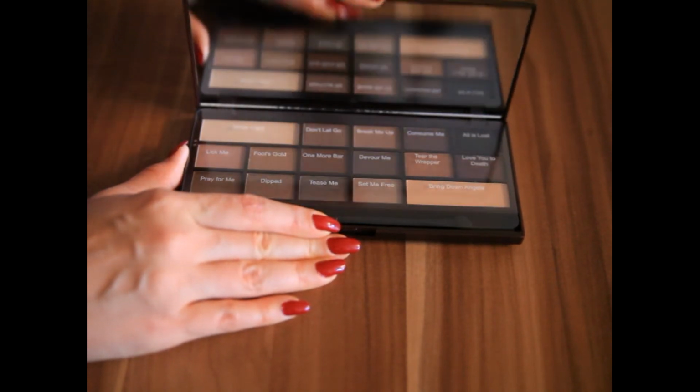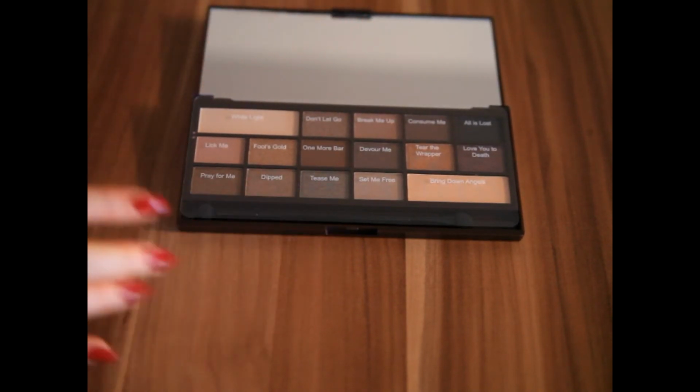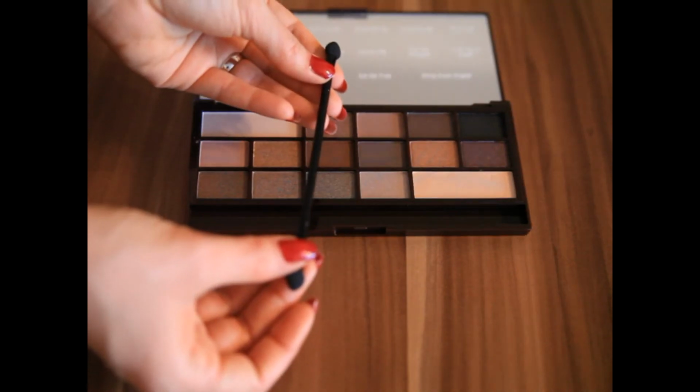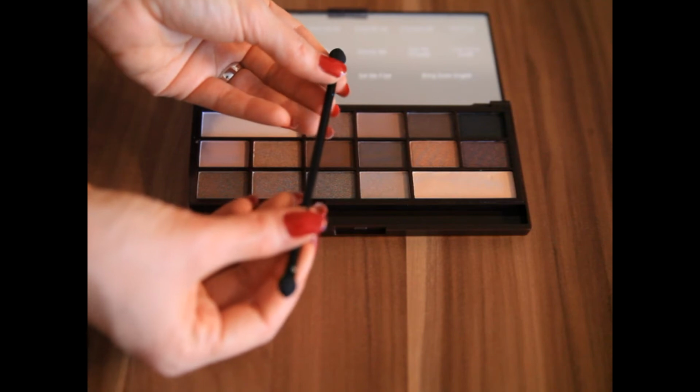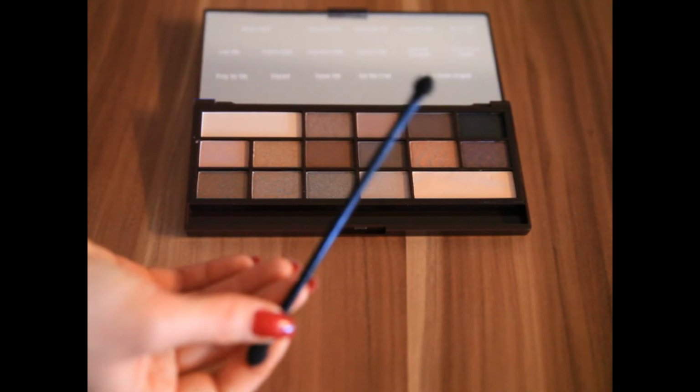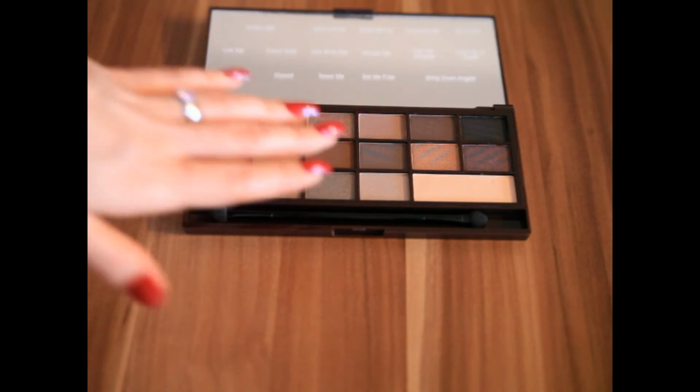Okay. Another huge mirror and the plastic inlay with the name of all the shades. And then here you have a double-sided sponge tip applicator. The double-ended brush from the other palette was nicer, but still. And here are all the shades.